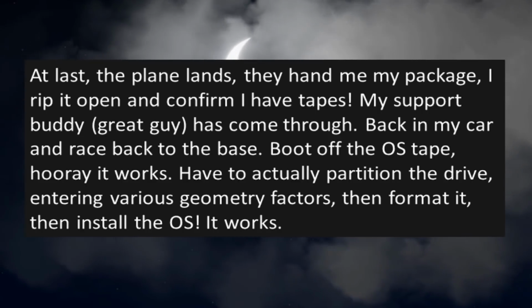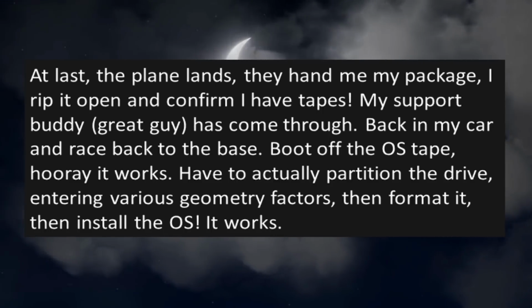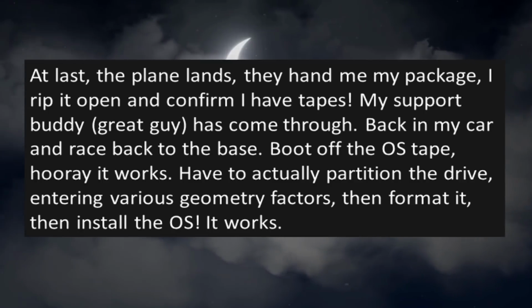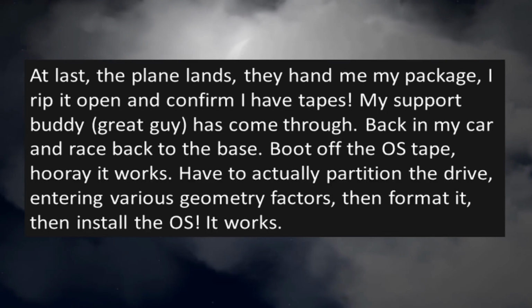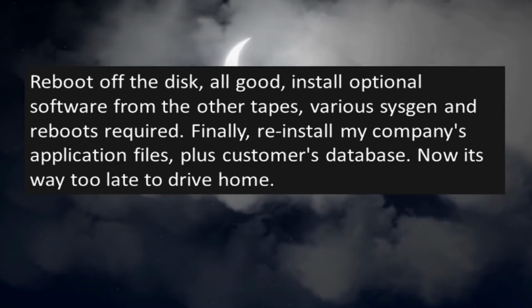I rip it open and confirm I have tapes. My support buddy, great guy, has come through. Back in my car and race back to the base. Boot off the OS tape. Hooray, it works. I have to actually partition the drive, entering various geometry factors, then format it, then install the OS. And it works. I reboot off the disk.